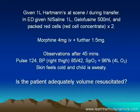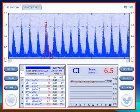The question I would ask you is, is the patient adequately volume resuscitated? Now, we've all been in that situation of, do we need more fluid? Have we given too much? Are we about right? It's a difficult decision sometimes in children and very difficult in trauma. So, let's have a look at the hemodynamics. Well, let's look at these in a little more detail.